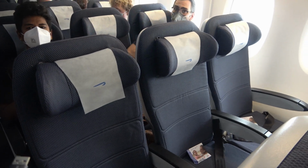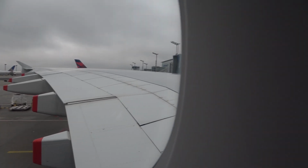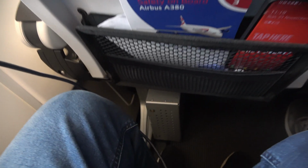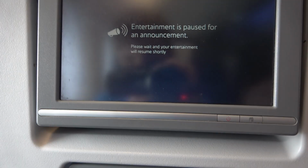Welcome to my seat, 25A, a standard economy window seat. The A380 still features the old economy seats with the curved design. It features an IFE screen which is pretty responsive, with a remote as well as a handy USB charger. Legroom could be good, but it's disrupted by the IFE box which takes up a lot of your leg space. In the seat pocket you'll find a safety card and some earphones.